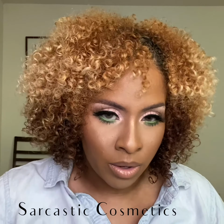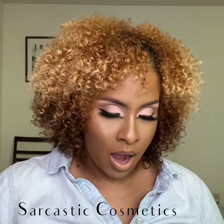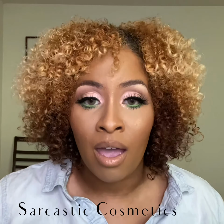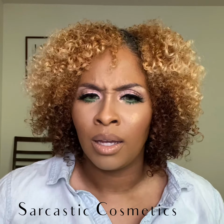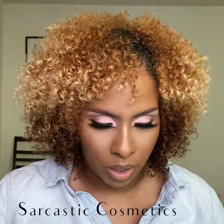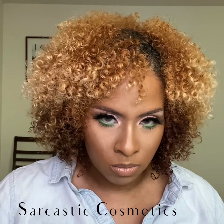But on this last order, I wanted to get some of the liquid lipsticks that I did not have already. I have a lot in their collection. I'll probably do a swatch video one day just for Sarcastic Cosmetics. But these two shades, this one is It Ain't Mine. Y'all, look at that.